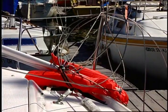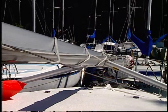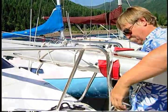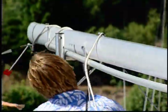Okay, now, on to the rigging. One of the most stressful moments in trailer sailing is always going to be stepping the mast. And some boats can make this moment a nightmare. But the trailerable series of sailboats from Hunter Marine makes stepping the mast relatively easy and very safe.